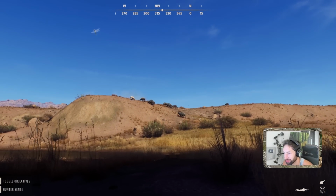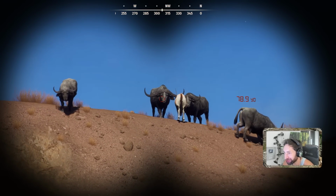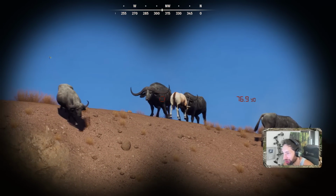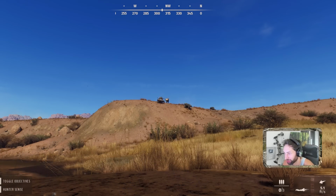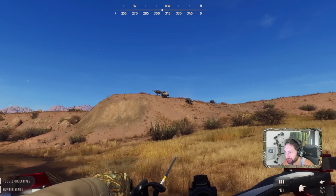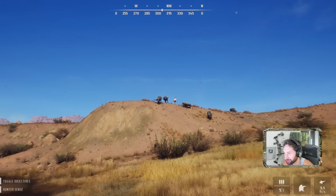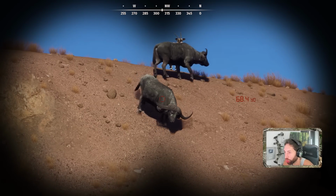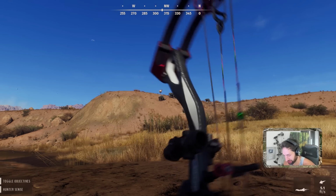We still might have a shot here. Oh my god, there he is. He's in range. He's 80 yards out. Oh my god, he's in range. He's 80 yards right there. All he's got to do is turn broadside and we'll have a shot. That's a shot. That's not a shot. Oh, he's 60 yards. 62 yards right there.